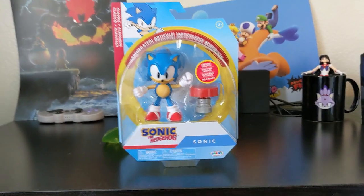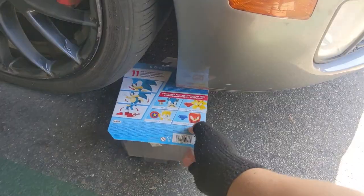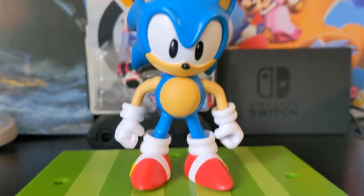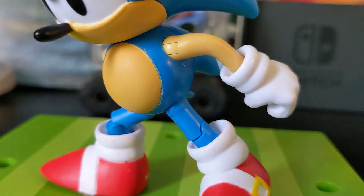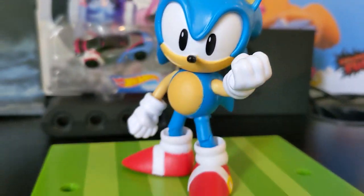Alright, lastly here, we're topping it off with the brand new Classic Sonic 4-inch figure. And the painting and sculpting on Classic Sonic is freaking great. My figure has some weird black splotches on the tip of his foot for some reason though. And there is kind of a rocky transition from his belly to the rest of his body. But overall, the paint still looks really good.